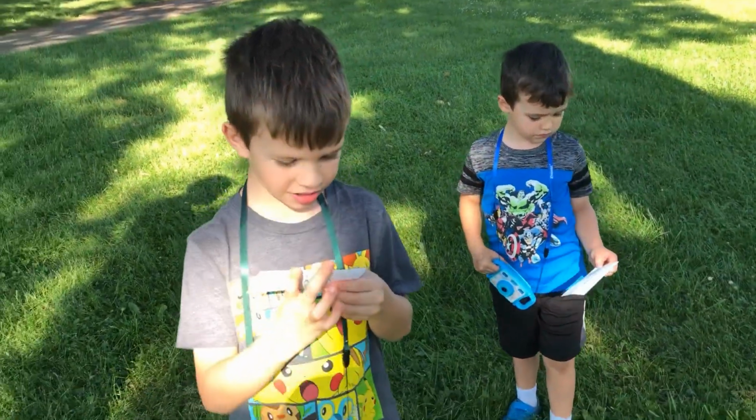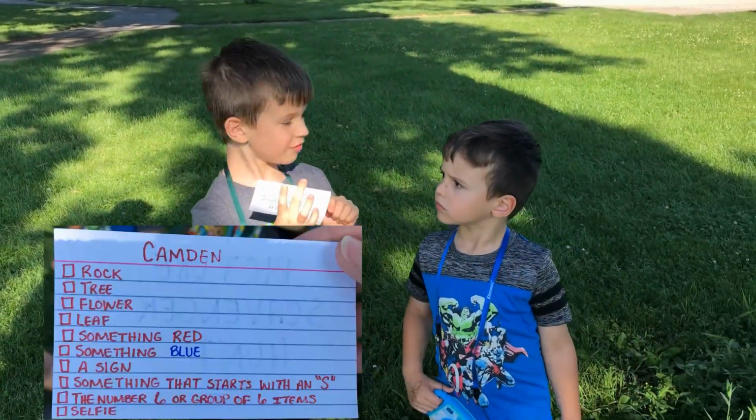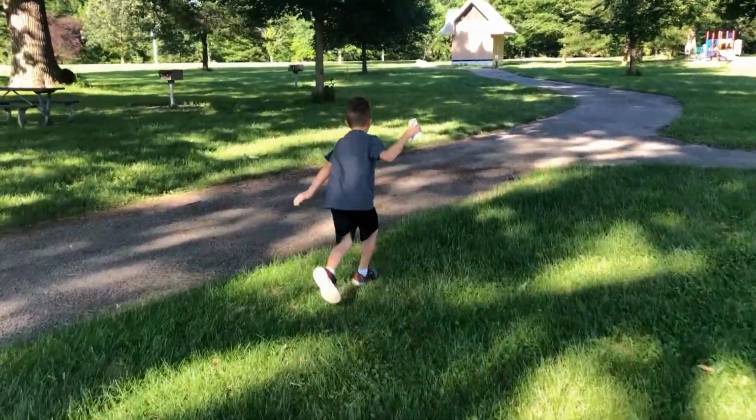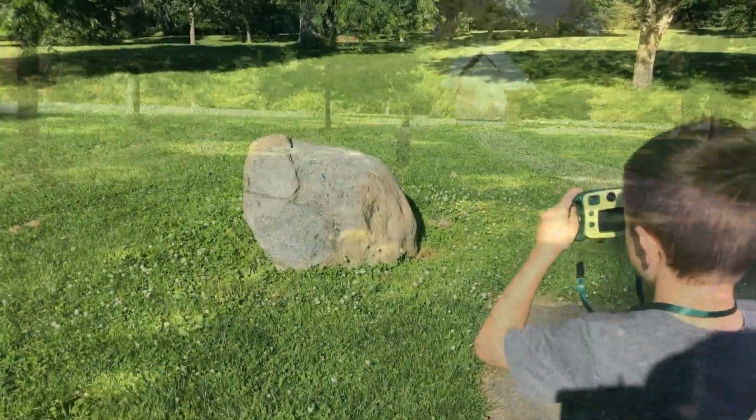First, you're both listed the same, but you can spread out. So, Camden, what's on the first on the list? Rock. A rock. Okay, go find a rock. Go take a picture of it.